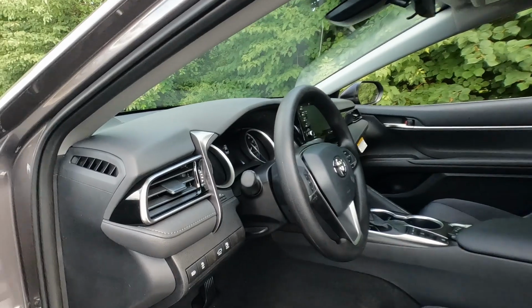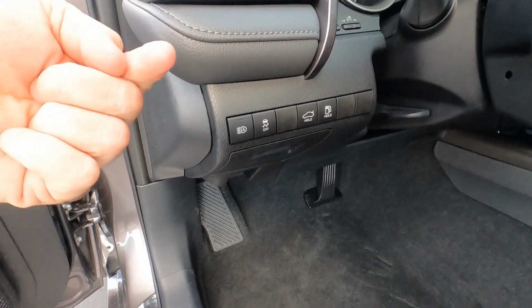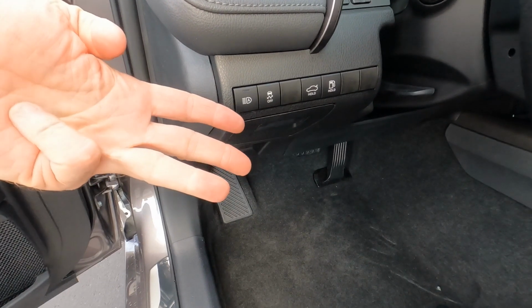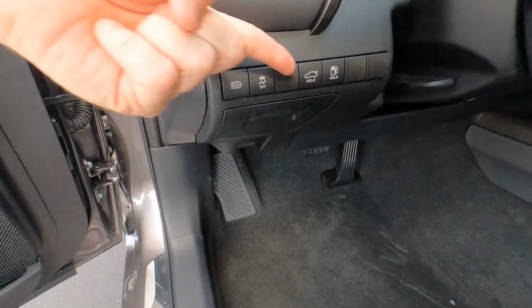Over on the dashboard, 4 of these vents, up, down, on, and off. Automatic high beams. So Camry has automatic high beams and auto off, on and off, and daytime running lights. Traction control on and off. Trunk release, gas door release.